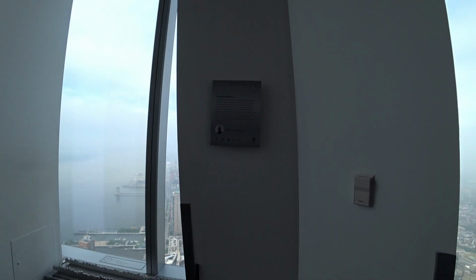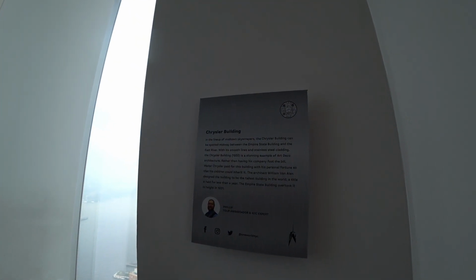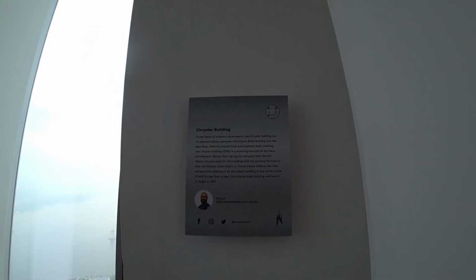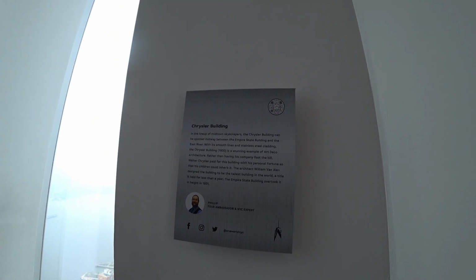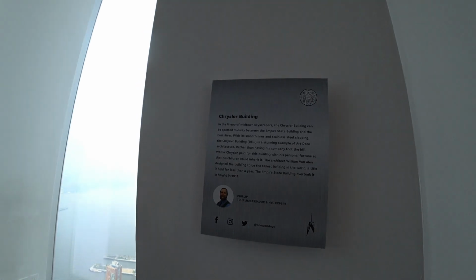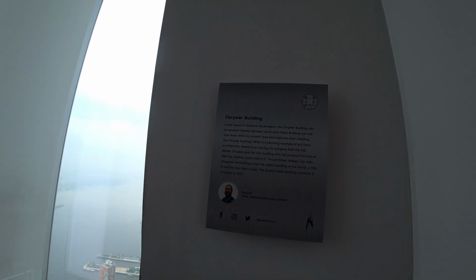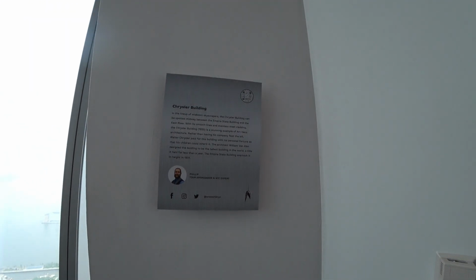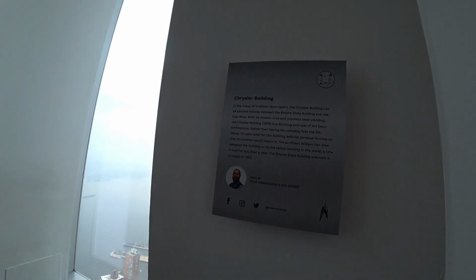The Midtown skyscraper, the Chrysler Building, can be spotted midway between the Empire State Building and the East River. So it's the East River. Smooth lines, stainless steel cladding. Chrysler Building, built in 1930. Stunning example of Art Deco architecture. Rather than having his company foot the bill, Walter Chrysler paid for the building with his personal fortune. Wow. The architect William Van Alen wanted the building to be the tallest building in the world. It held the title for less than a year. The Empire State Building overtook it in 1931.